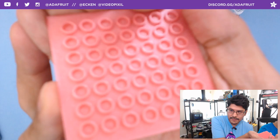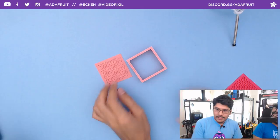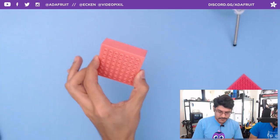It just doesn't want to focus today. We'll be using it more. We'll probably stock it. It's a really nice color. I like it quite a bit.